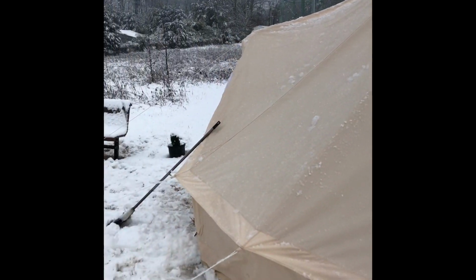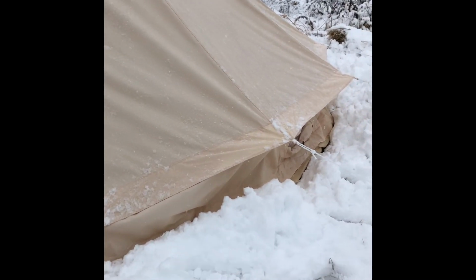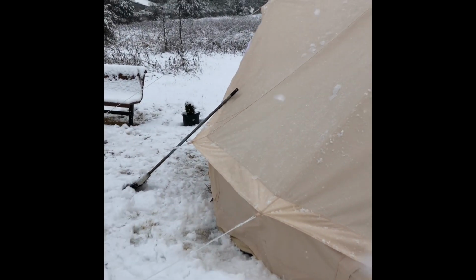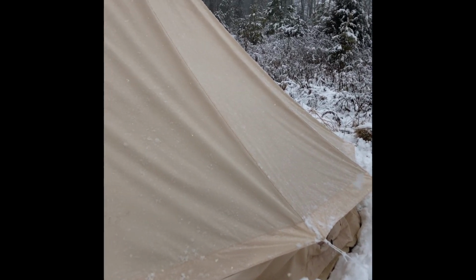So, snow's knocked off. If you can see, the tent is still a little bit saggy. I'm not going to try to tighten that too much right now. I'll tighten it more for stability. And because this is a cotton tent, I want to wait before tightening it too much.